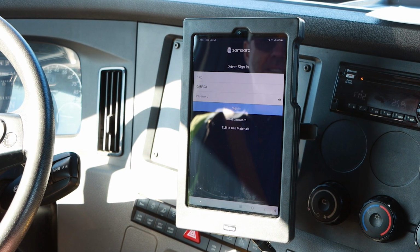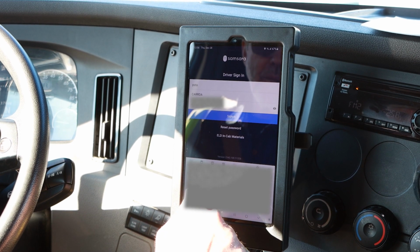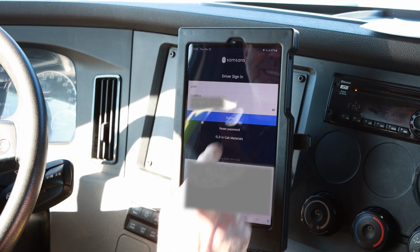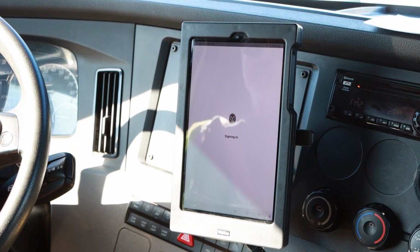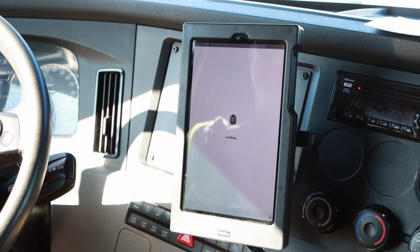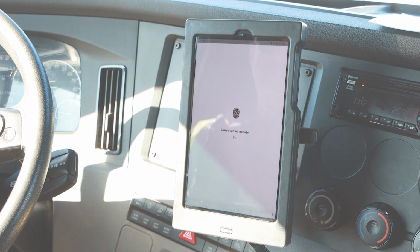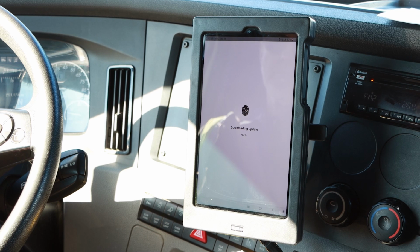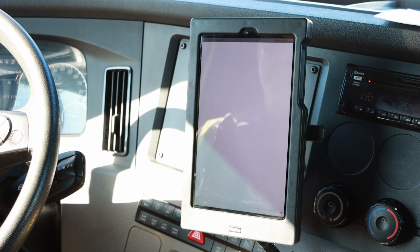When you come off your 10-hour break on Friday morning, the first thing that you will need to do is log out of the system and log back into the system. Once you do, it will do two things. First, it will trigger any updates required for the Samsara app. Secondly, it will create a workflow. The first step will require you to certify any outstanding logs.